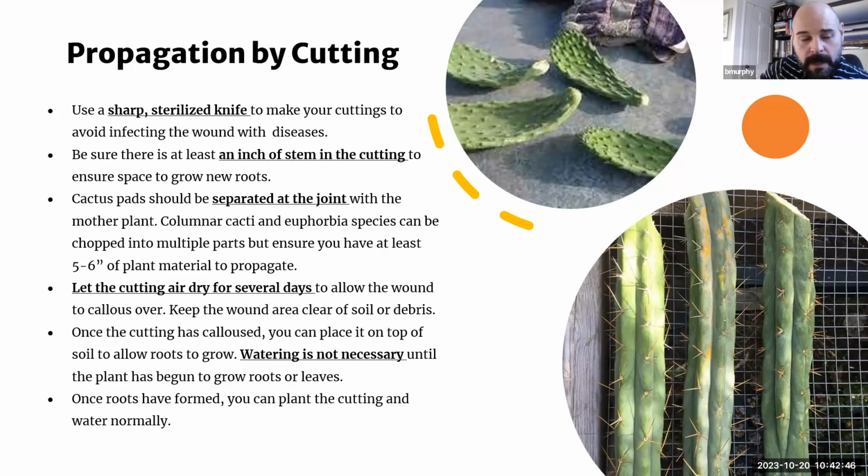You can see, I think it's a myrtillocactus on the lower right, has been chopped at the top. That's just an example of how you can chop these cacti and allow that chopped off exposed surface to air dry and callus over for several days. That's a really important step. You can't just take a cutting and stick it right into the soil.